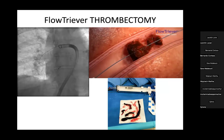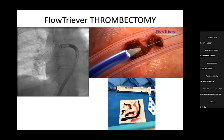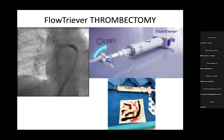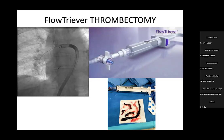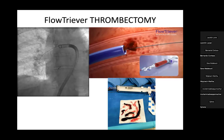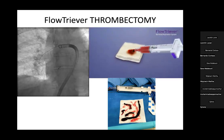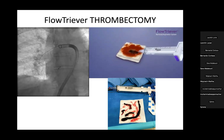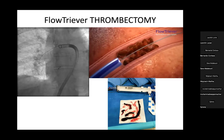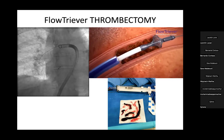The FlowTriever uses a big femoral sheath, between 16 French and 24 French, depending on which mechanism you want to use. You can use the aspiration, or you can use the stent retriever. It has both options. In this case, they used both aspiration and stent retriever mechanism, in which you put on the 0.035 guide wire the stent retriever, and you try to collect as many clots as you can.